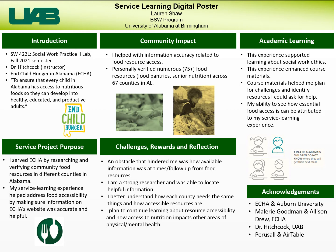The purpose of this service project: I served ECHA by researching and verifying community food resources in the various counties in Alabama. And what that means is I used a tool called Airtable that lists all of the food resources like food pantries, bagged lunches, senior nutrition sites by county in Alabama, and verified that phone number, point of contact, organization, hours of operation were correct. And so information from Airtable goes over to the ECHA website so that anyone who wants to look at resources in their county can go there to see what's available.